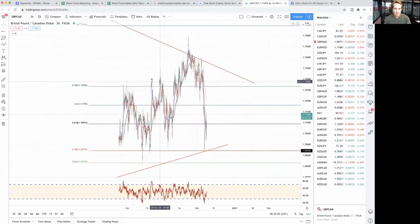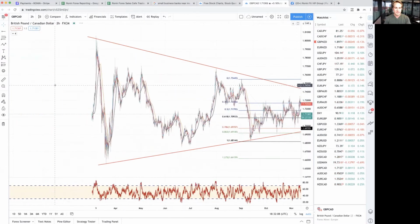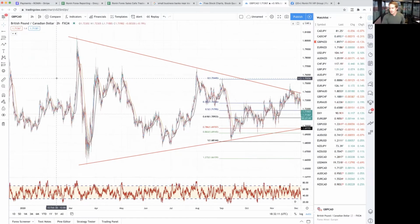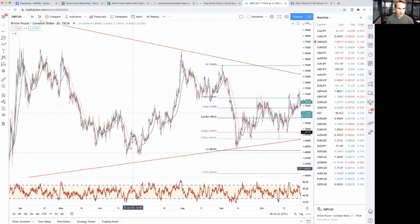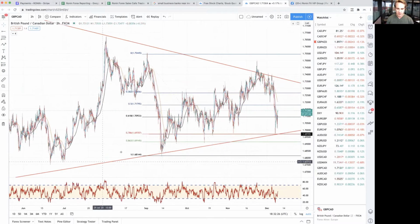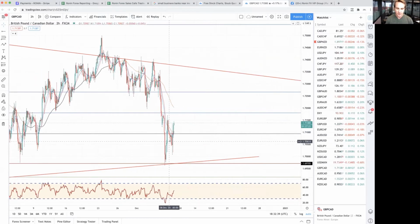Let's zoom out. Pretty similar situation with pound Aussie, and man, I'm loving these pound crosses right now. What I really like about what's going on here is we have this triangle formation, one of my favorite setups to trade by far. I love a good triangle. You can see from this high down, we retest this 78.6 like perfectly.